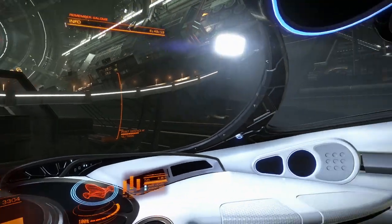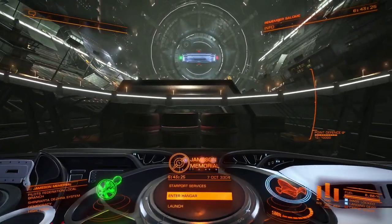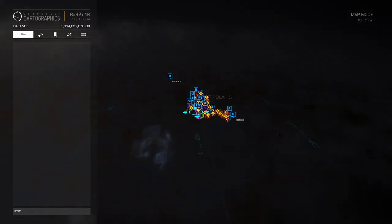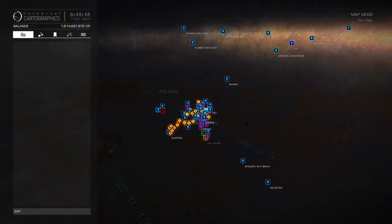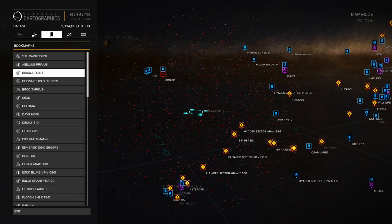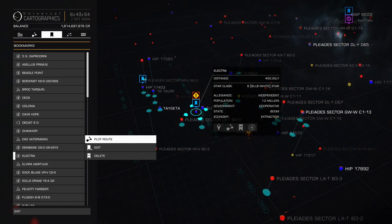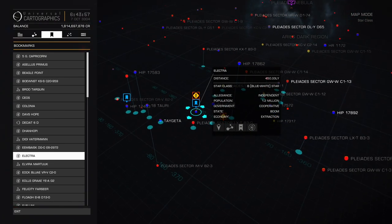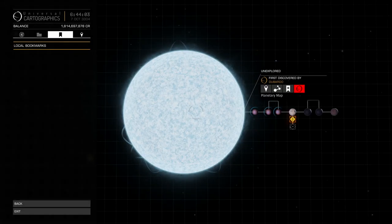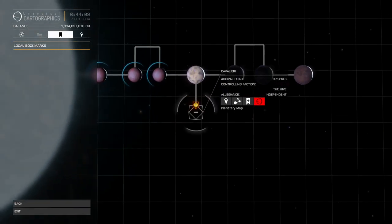So we actually just got a station that was a priority for the last month or so, called Cavalieri in the system Electra, which I'll show you right now. This is the bubble. The area that we've been focused on is a tad bit down here, outside the bubble, about 300, 400 light years, not too far away. This is the system Electra. We just got the station out here called Cavalieri fully repaired. I think the last set of goods that we needed was a bunch of beryllium, and we finally got that delivered last night, I think.